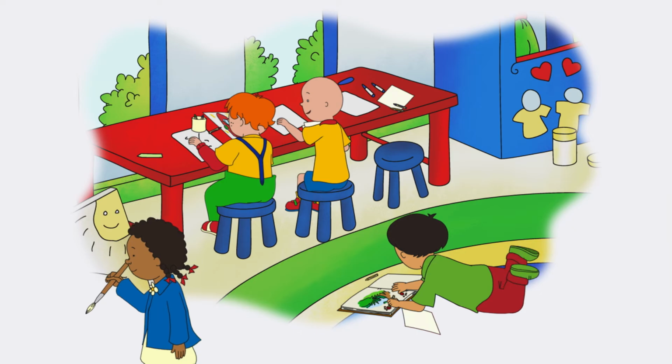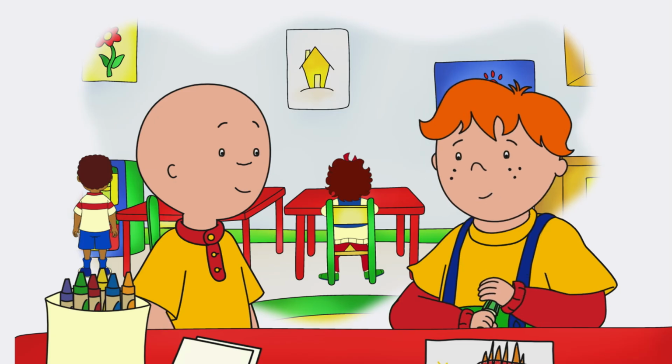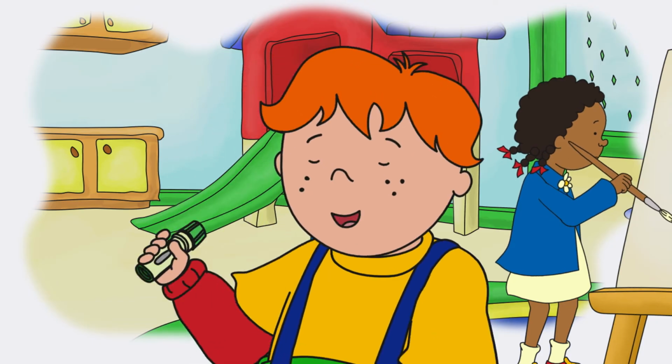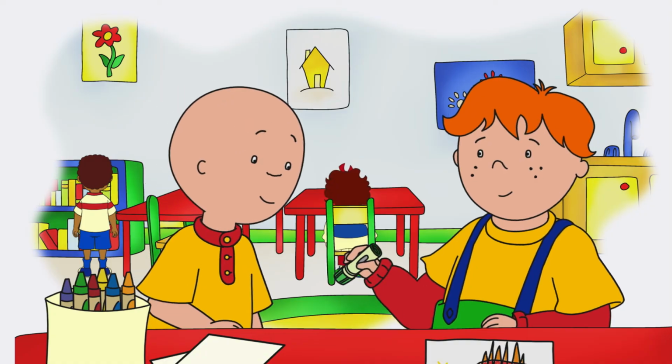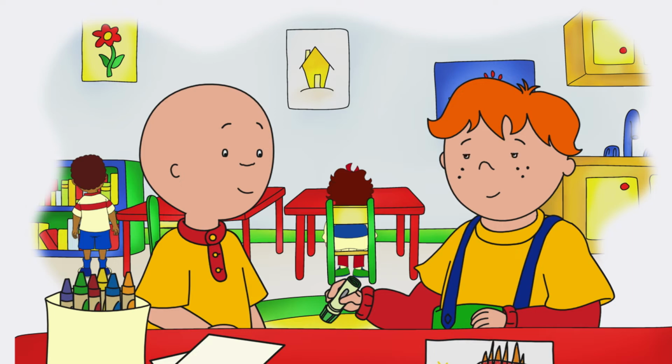Nice spaceship, Leo. Thanks. My mom bought me this cool marker. It glows. Really? Yeah, but it only glows in the dark. You have to see it at night. Caillou was intrigued. He'd never seen a marker that glowed in the dark before.